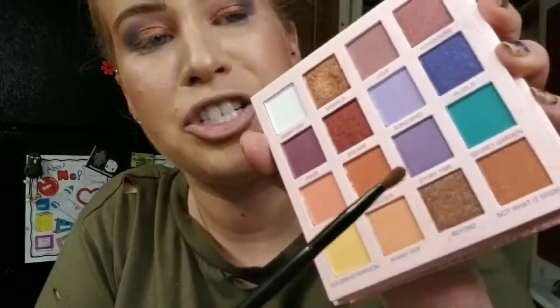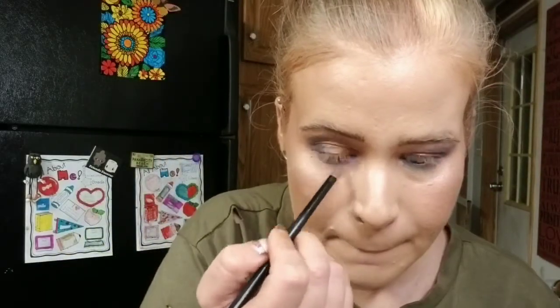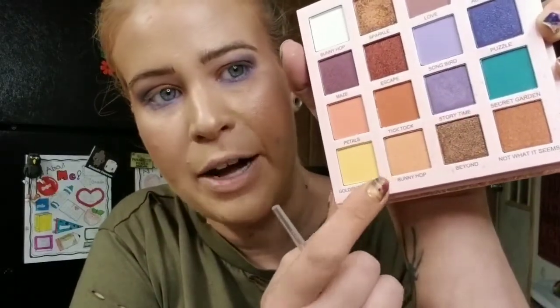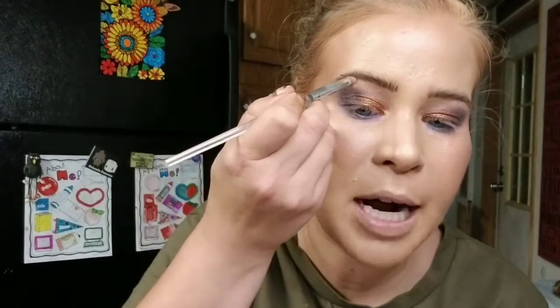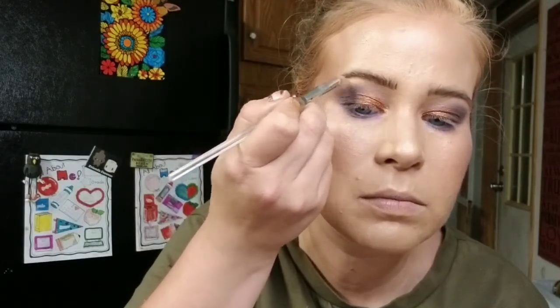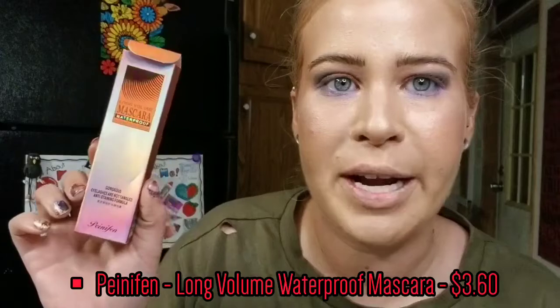For my lower lash line, I wanted to take this bright purple shimmer and run it along the entire lower lash line. Then for inner corner, maybe this bunny hop shade will be nice. And I'm gonna put that on my brow bone too. So yeah, this little palette worked pretty well. Pretty impressed by that.